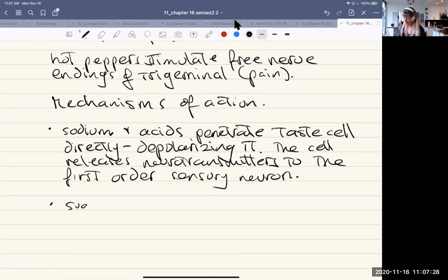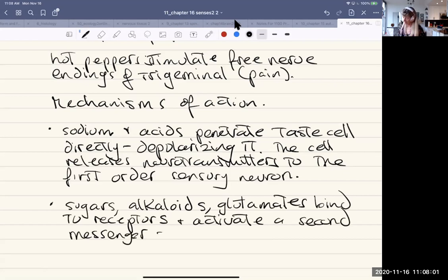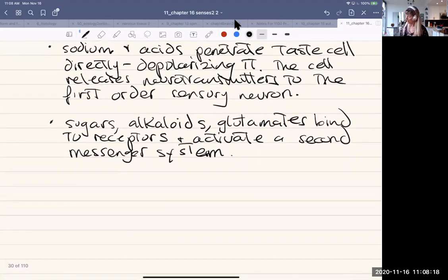However, sugars, alkaloids, those are your bitters, and glutamates bind to receptors on the taste cell and activate a second messenger system. Yeah, and I think that is all we will talk about when it comes to taste. Let's go through smell. We'll look at that, our olfactory, quickly. It should only take about 10 minutes, and then we'll pause for our first break.